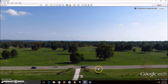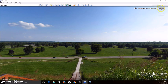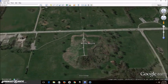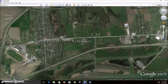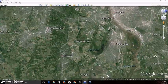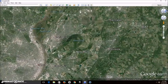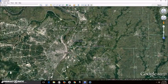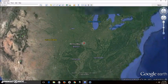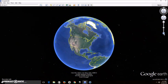So I thought I would talk about Monk's Mound today. Was this a site where a culture just came along and built on top of some very ancient ruins? Well, that is entirely possible based on some of the materials used to build Monk's Mound. And just across the river is St. Louis with the big archway. Does that actually represent the mounds of this ancient city of Cahokia? I don't think I've ever really looked into that, but it's just something to think about.